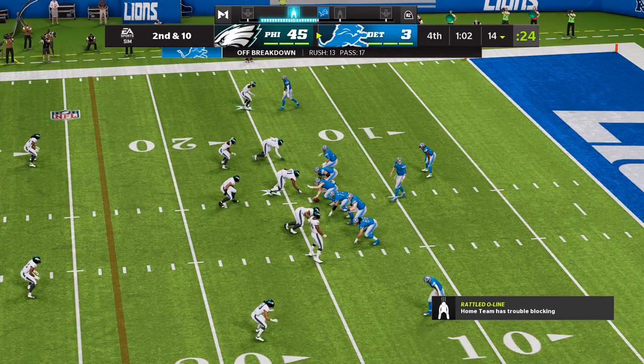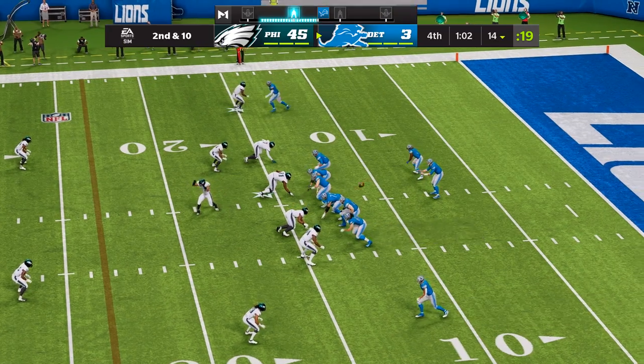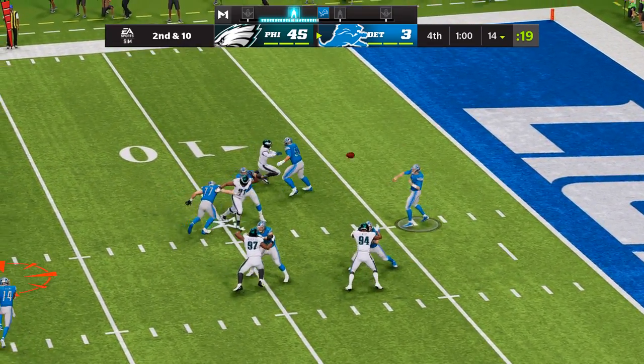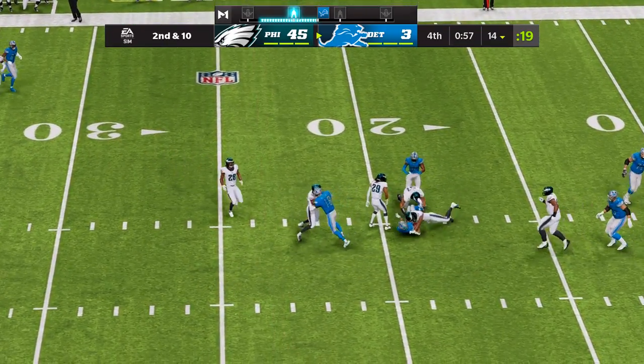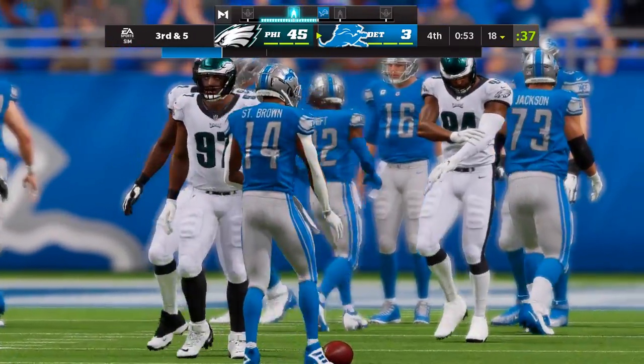2nd and 10. Watch the run. 57. Now Goff. He'll get this one to the Golden Domer, St. Brown. 5 yards. Now it's 3rd and 5.